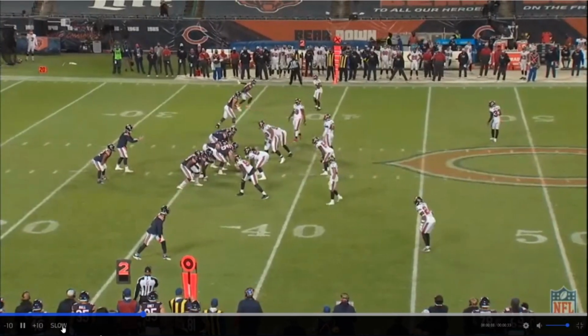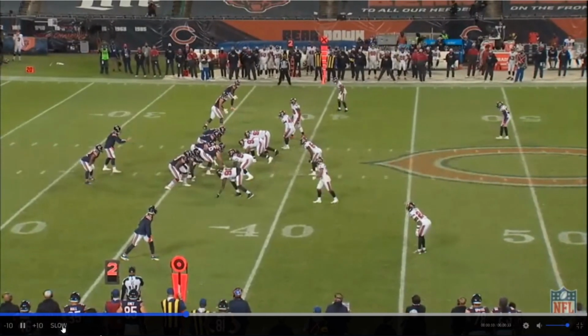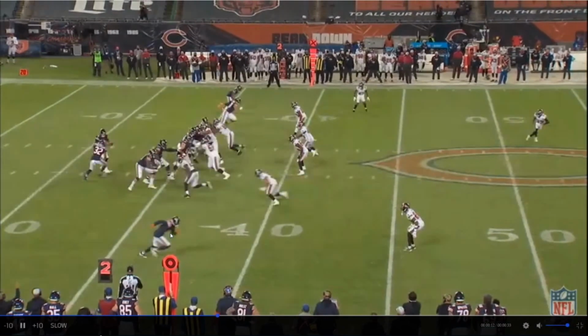A good offense is going to make a defense declare what they're going to do. Either you're going to cover that apex or you're not. And then you make them pay.